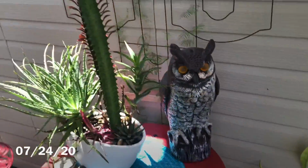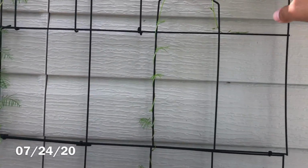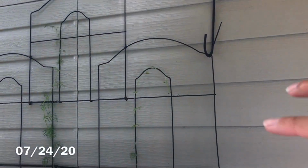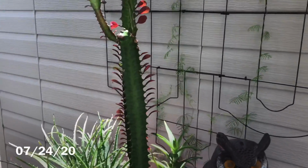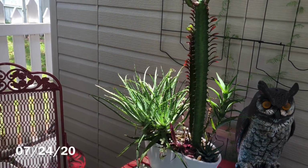So I'm done with that project. I have these little hooks here holding it up, and I can hang possibly like a little small planter off of those hooks, which I'll have to figure out what planters I would like to do.